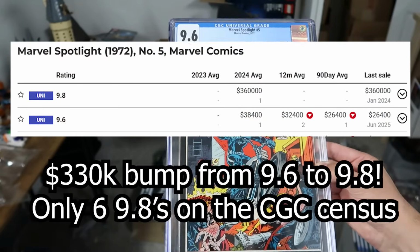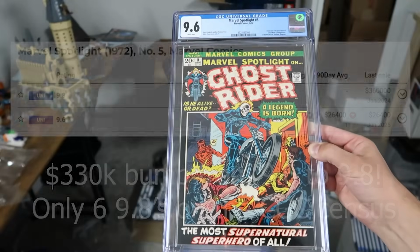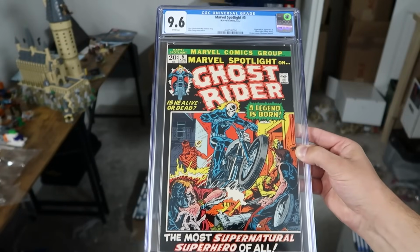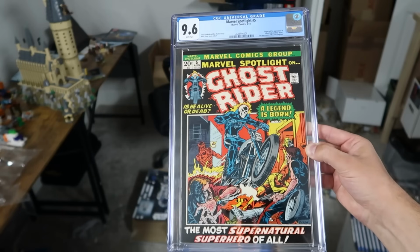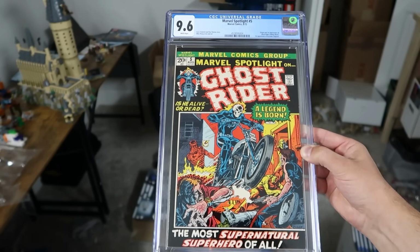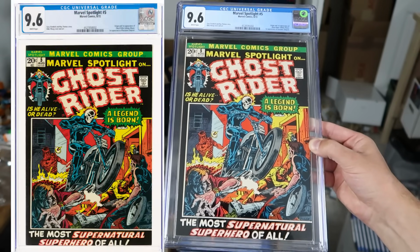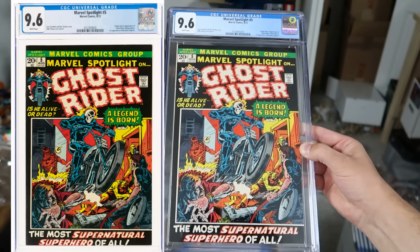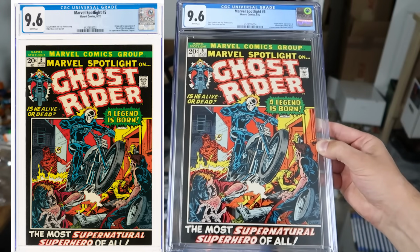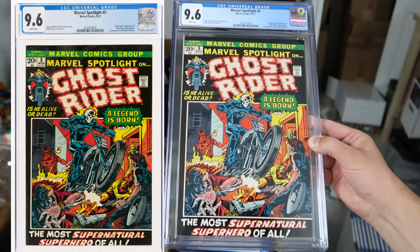And this one is part of a consignment. So as part of the bigger deal, he wanted to try to get a little bit more for this book just because of how nice it is. There's a 9.6 that just sold on Heritage that is nowhere near as nice as this, and it's kind of a low sale. It had a massive miscut. And so I agreed to take this on as consignment.